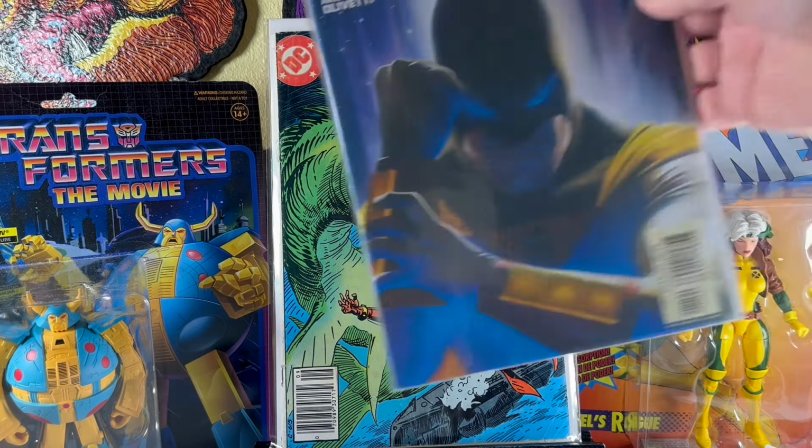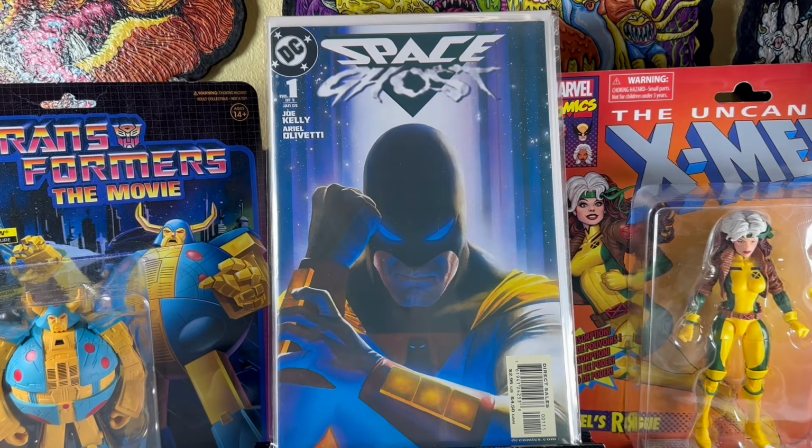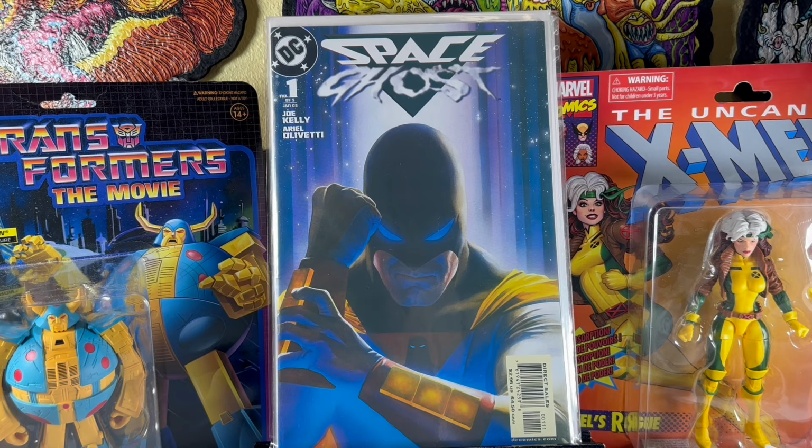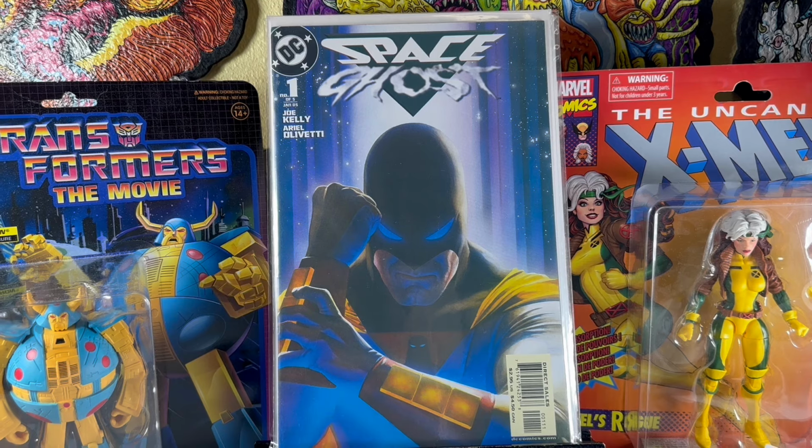This one's a great one. Space Ghost number one with an awesome Alex Ross cover. Again, only $3. Definitely worth way more. People hunt for these Space Ghost series, and they have a little bit of value, especially the first issue, so really awesome.